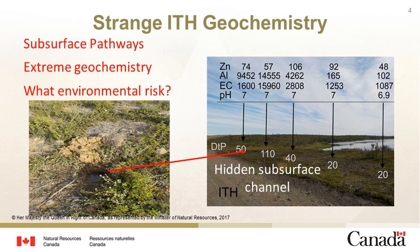So this is the instigator of this project: extreme geochemistry. What environmental risks do these high contaminant levels indicate? And there are clearly some subsurface pathways. What are the surface-groundwater linkages? We just don't know. And that goes on to where we will really focus our efforts in the next slide.